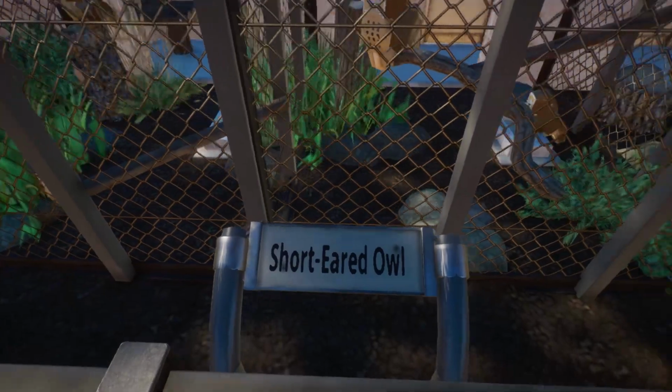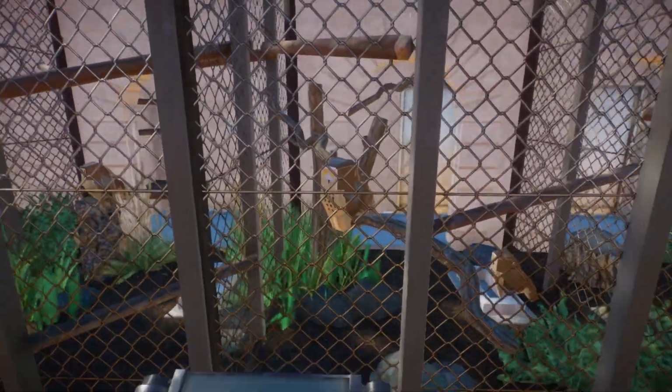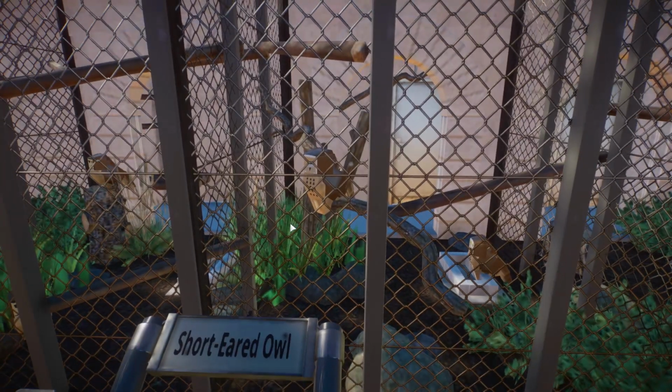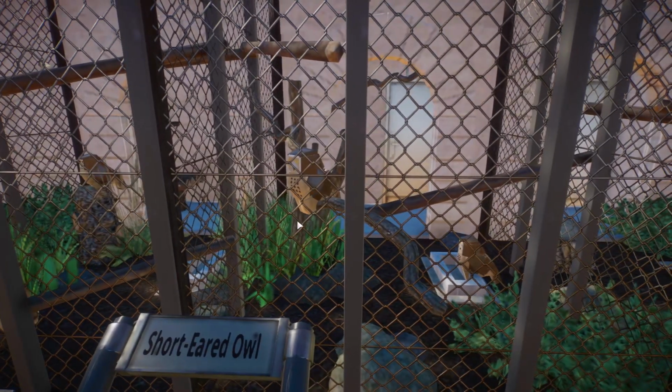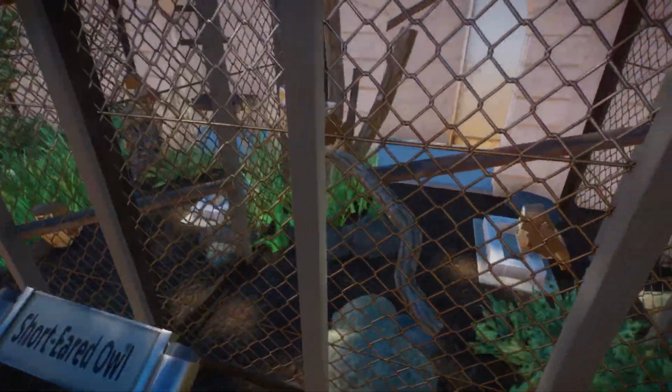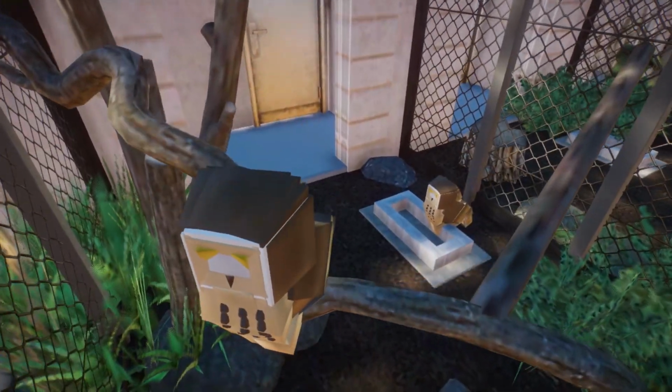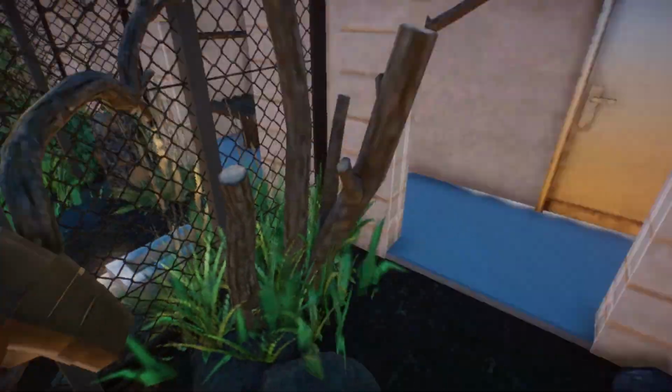What do we have? Here we have a short-eared owl. This is another one of the exotic owls not found in South Africa. I believe these are found in South America and Asia, maybe Europe. I'm not too sure, but they're not South African, I know that much. I don't think you get them in Africa. We have them sitting here.